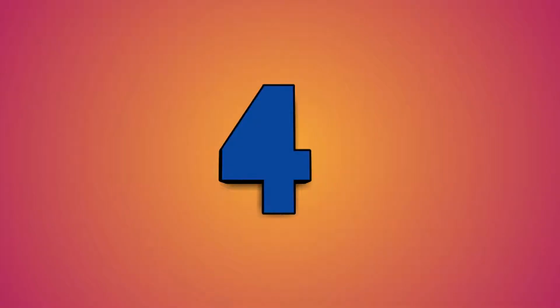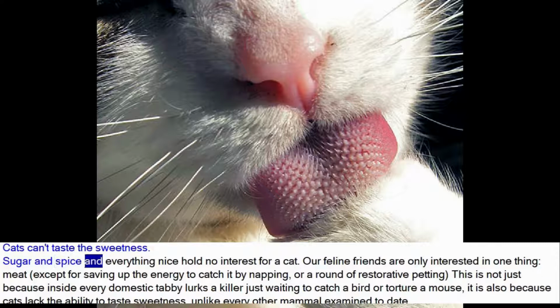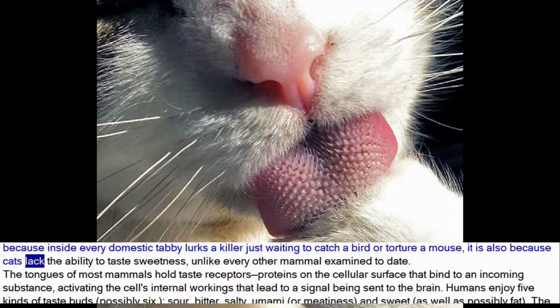Number 4. Cats can't taste the sweetness. Sugar and spice and everything nice hold no interest for a cat. Our feline friends are only interested in one thing, meat, except for saving up the energy to catch it by napping, or a round of restorative petting. This is not just because inside every domestic tabby lurks a killer just waiting to catch a bird or torture a mouse, it is also because cats lack the ability to taste sweetness, unlike every other mammal examined to date.